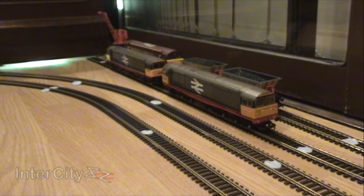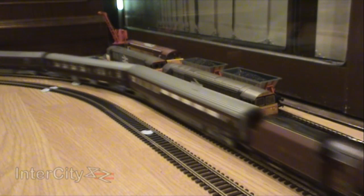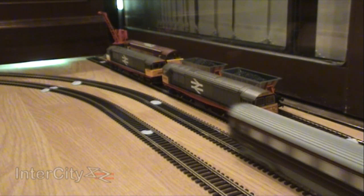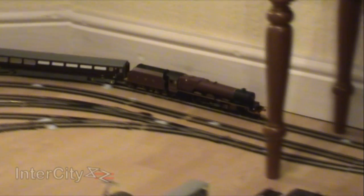Here she comes. Oh, majestic. Absolutely. I'm speechless. I never thought she would look this good. Well, how about we get her to go a bit faster, eh? Wrong way. That's more like it.